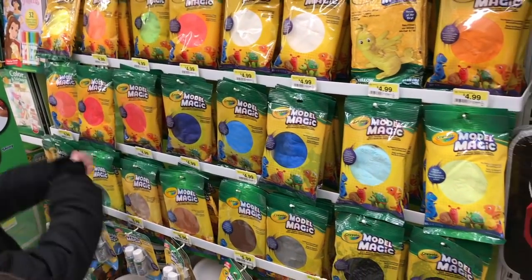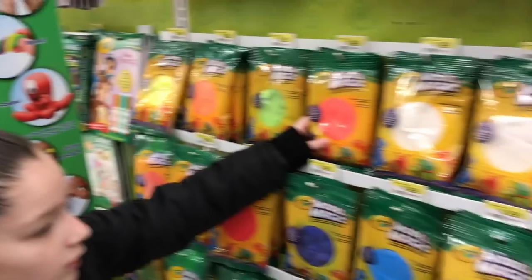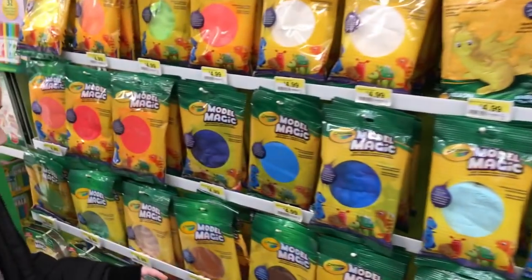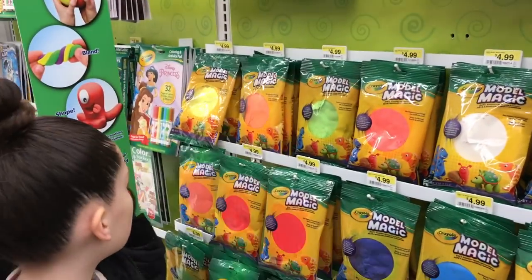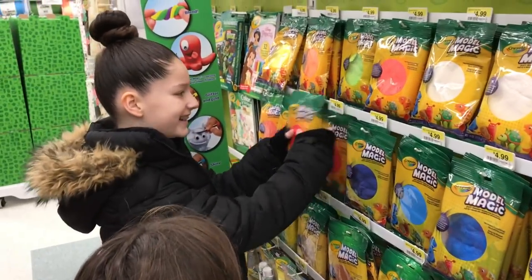I think we should go. This is a cool color. Ooh, or this color. Or this color. That color. No, this color. Or that color. This color. No, I like this one. Let's get two of those. We're gonna win! We're gonna win!